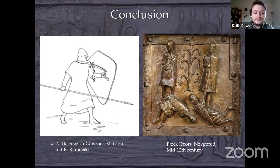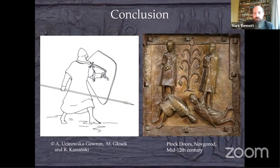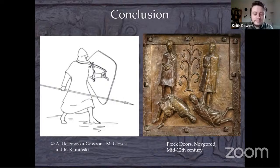And hopefully that answers a bit of Chris's question as well: if glue is strong enough, no need for cross battens. But if the coating is shrinking the shield together, it's giving it that extra strength. Absolutely. Yeah.